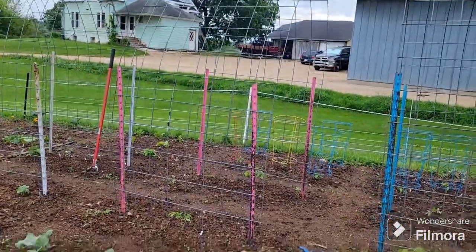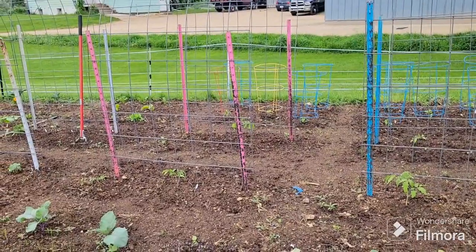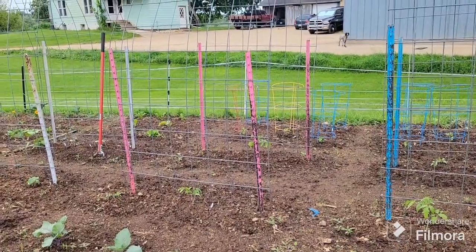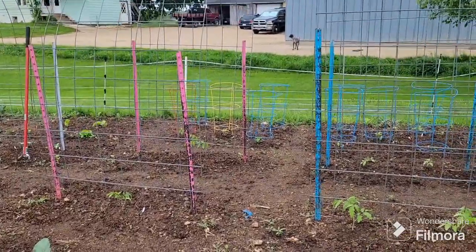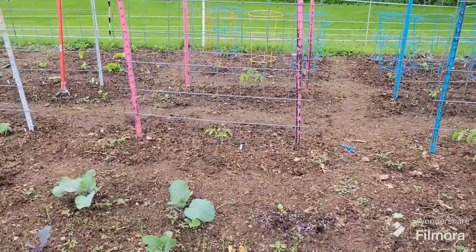And then this trellis here is a cherry tomato, 1 on each side. I had a variety pack from Botanical Gardens. Each seed was colored, a different color for each variety. One of the colors was orange and one of the colors was blue. I don't remember which is which. I'll figure it out when they grow.